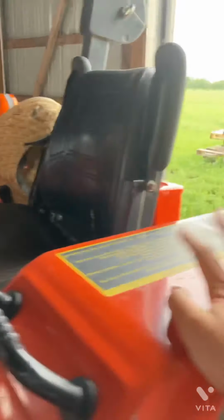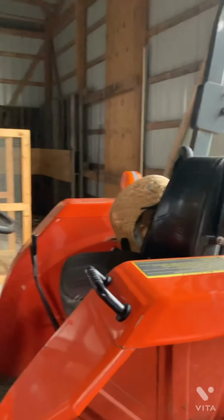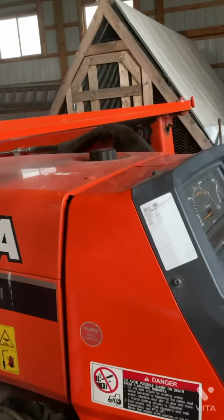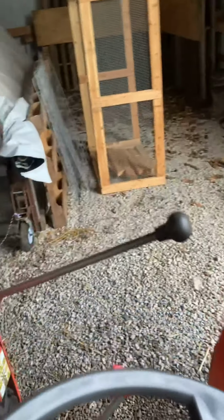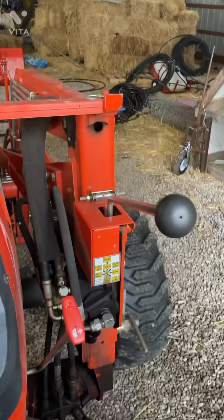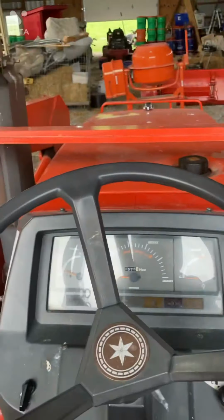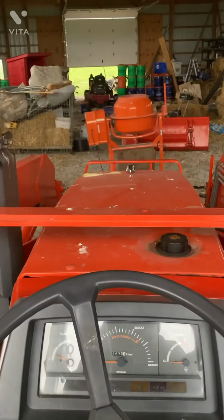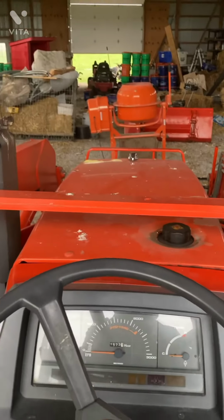So this is probably one of the most used pieces of farm equipment that we have. We use this for just about everything. It's pretty hard to drive. This moves the bucket, steering, clutch, brake, all that sort of stuff. So it's definitely an interesting experience driving it. But yeah, we use this for just about everything, as you would expect on a farm, maybe.